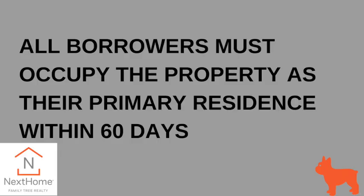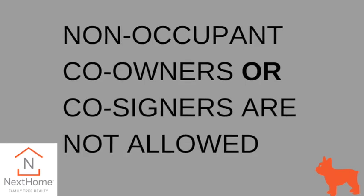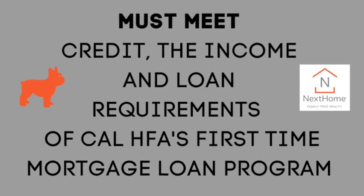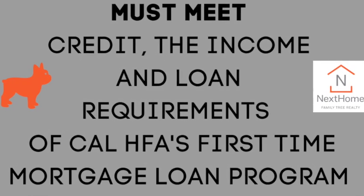All borrowers must occupy the property as their primary residence within 60 days of close. That means you need to move in within 60 days. Non-occupant co-borrowers or co-signers are not allowed. All borrowers must either be a citizen or a national of the United States or a qualified alien as defined by USC 1641. You must meet credit, income, and loan requirements of CalHFA's first-time mortgage loan program.